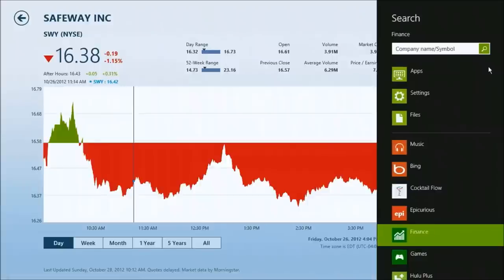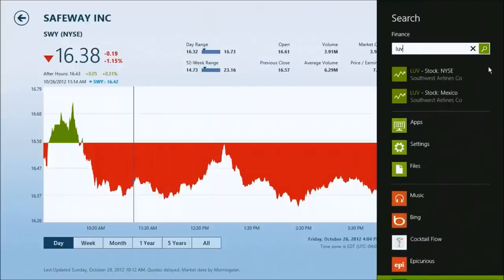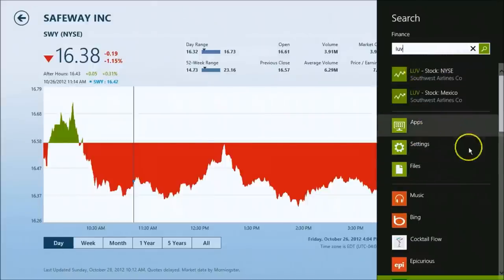So obviously, the search function, your charm bar, is application specific, just like your settings. So open up. There, let's type in LUV, love, for Southwest. Let's click that. So it's automatically searching within the Bing Finance. It's not doing a general search across the entire computer system. So go ahead and click that. Let's see. You see right here? There we go. Let's go ahead and click that.